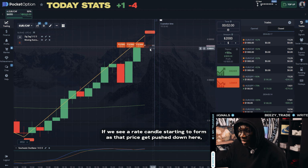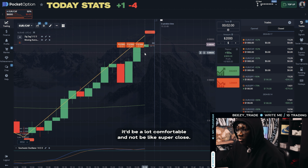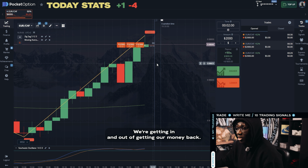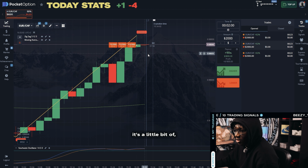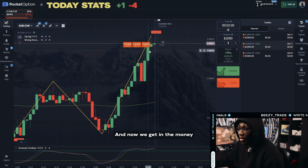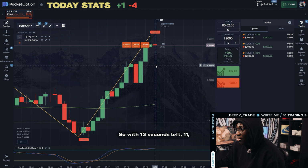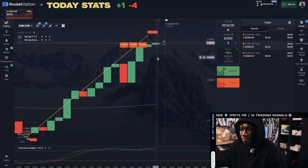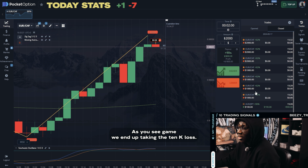If we see a red candle starting to form, if that price gets pushed down here, it'd be a lot more comfortable and not be super close. But right now it feels like it's going to be really, really close. We're getting in and out of getting our money back, but with that price ending over there, it's a little bit of a turn. And now we get in the money a little bit and that price gets pushed up again. So with 13 seconds left, 11, 9, 8, 7, 2, 1, 0. As you can see, gang, we end up taking a 10K loss.